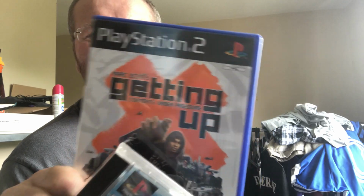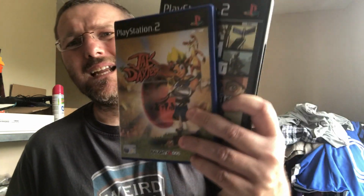So, games. Now I've told a porcupine £1 an item. Games were 2 for £1, so I managed to get 4. Speed Freaks on PS1, Mark Echoes Getting Up, a Jak and Daxter, and a Grand Theft Auto San Andreas. They were 50p each. They're worth probably between £6 to £8 each.